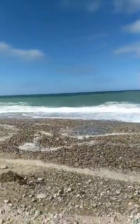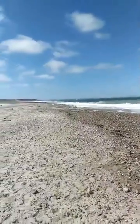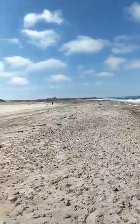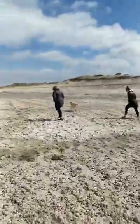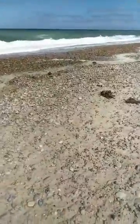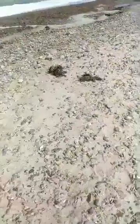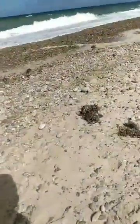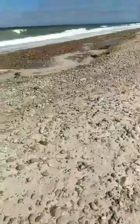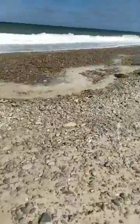As we spin around, we come back over, you can see the power plant off in the distance, some of the construction, some folks out walking their dogs. We're going to walk along the high tide line here for a few minutes, and then try to head up a trail into the dunes. Once we're in the dunes, we should be a little bit out of the wind and it should be slightly warmer. So I'm going to talk about stuff that we find.